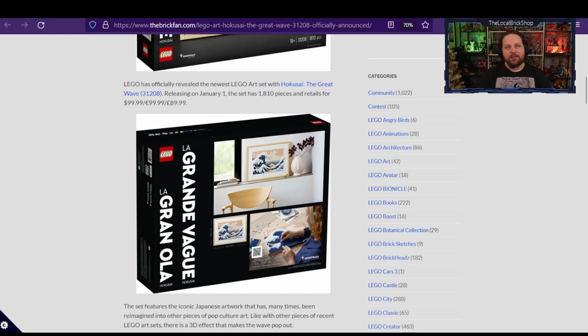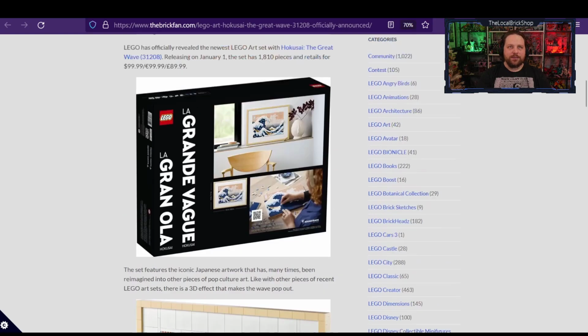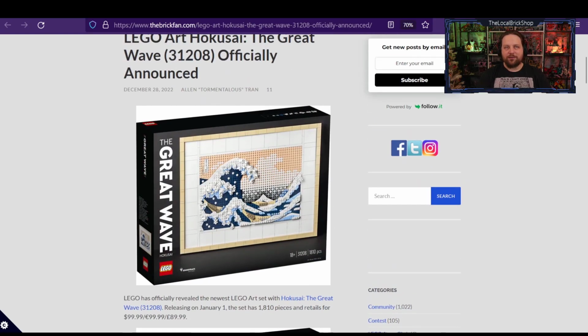Looks fantastic. Looks absolutely fantastic. Hangs beautifully on your wall. You can place it on your countertop, whatever you like. But they've done a very good job recreating this famous painting or picture in brick form, including the little printed boatman faces. I think it's just a really nice touch. I like this set a lot. I'll definitely be looking forward to getting my hands on one of these.